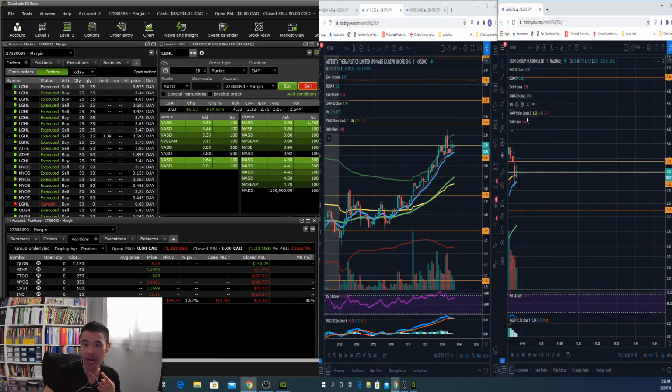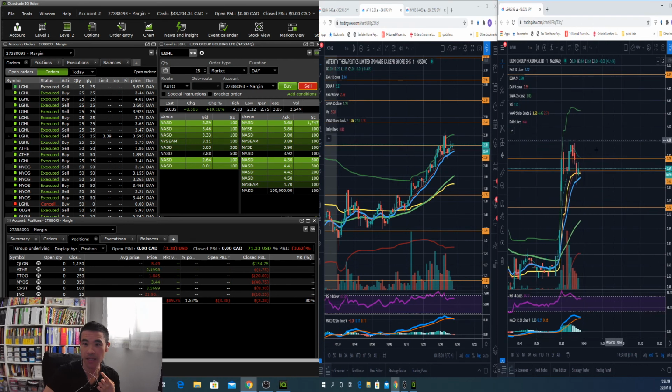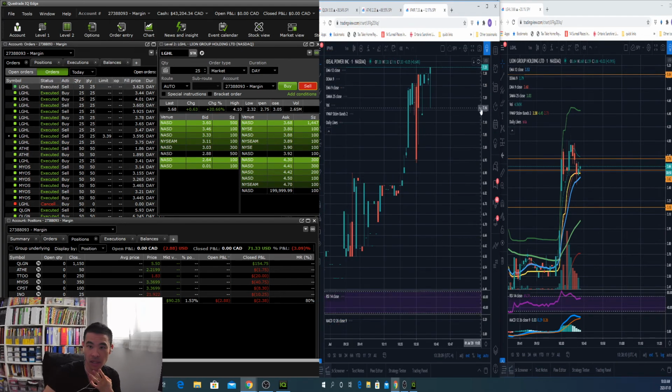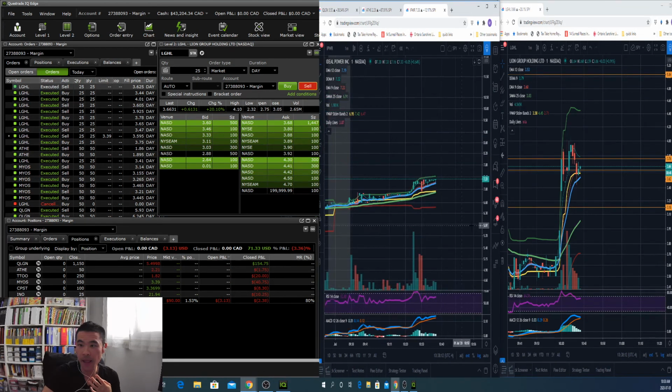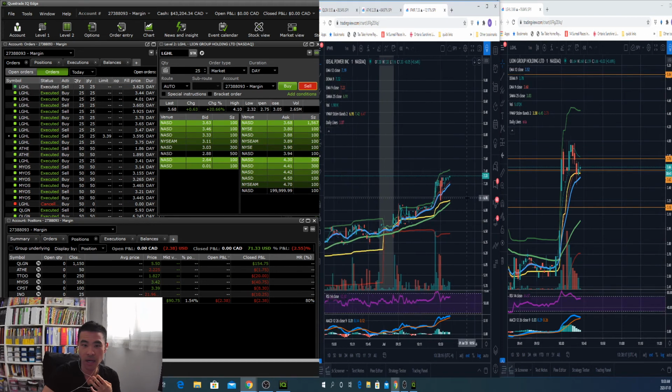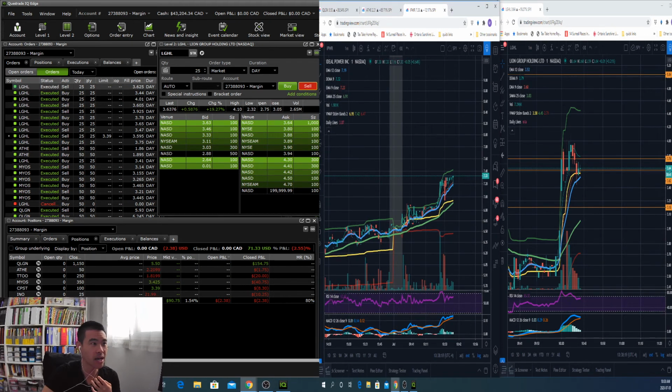I'm going to minimize this for now. MYOS pushed to new highs, fell back down. High power at its day highs. I'm just going to pop it in here just to give it a watch. So LG is pushing up, it's just on this chart here.